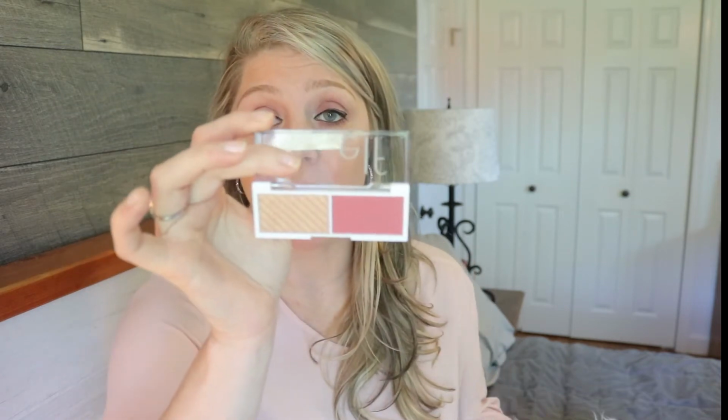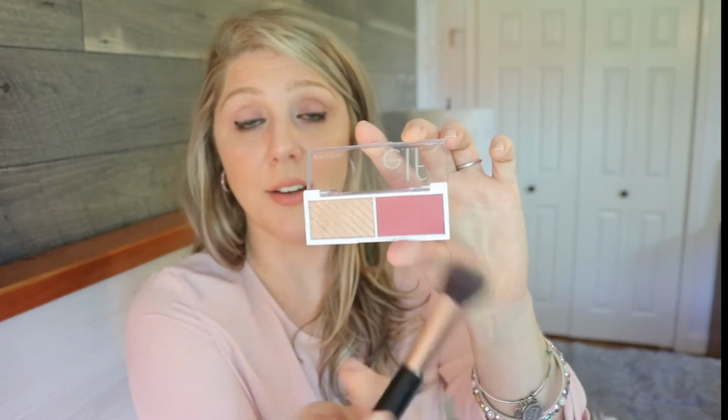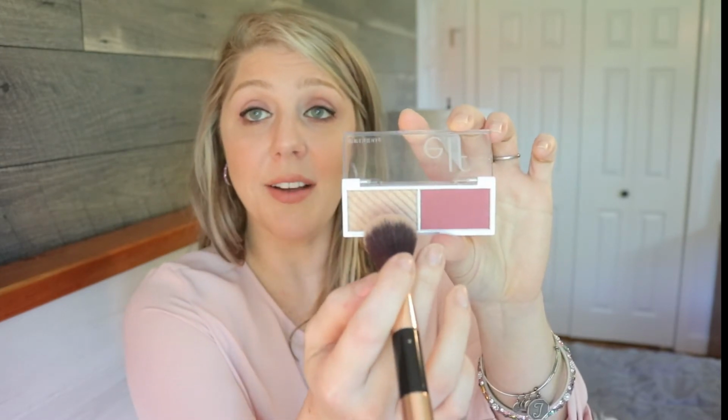I wanted to also point out, I've seen some reviews where people were wondering about brushes and the size of these, and how to get your brushes in there. This is my favorite brush that I have. It's from Primark actually, just a dual-ended powder brush, and I wanted to show that yes, they do fit in there. This one is a little bit larger and it fits pretty well, so no fear, you can use these with your favorite brush and they are big enough to get in there. I just wanted to share that.